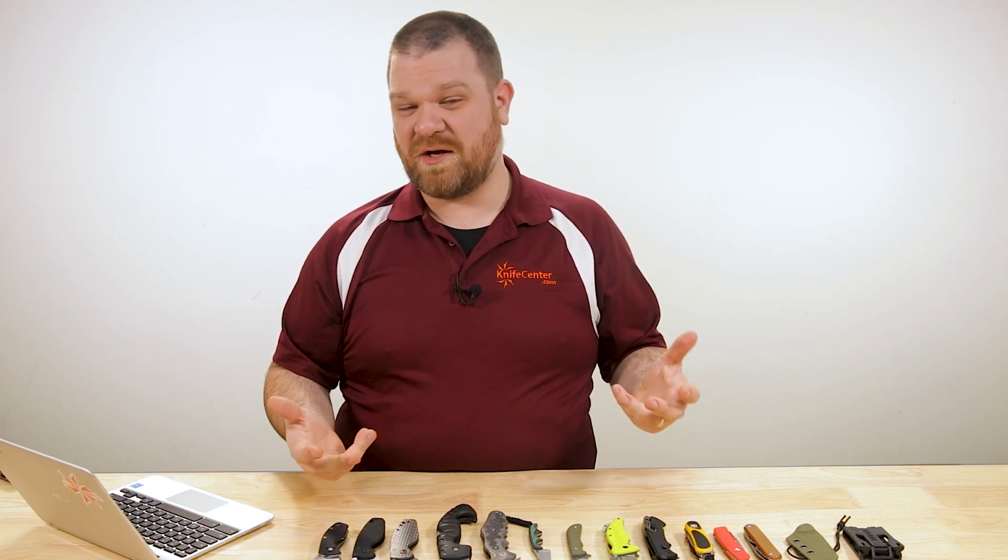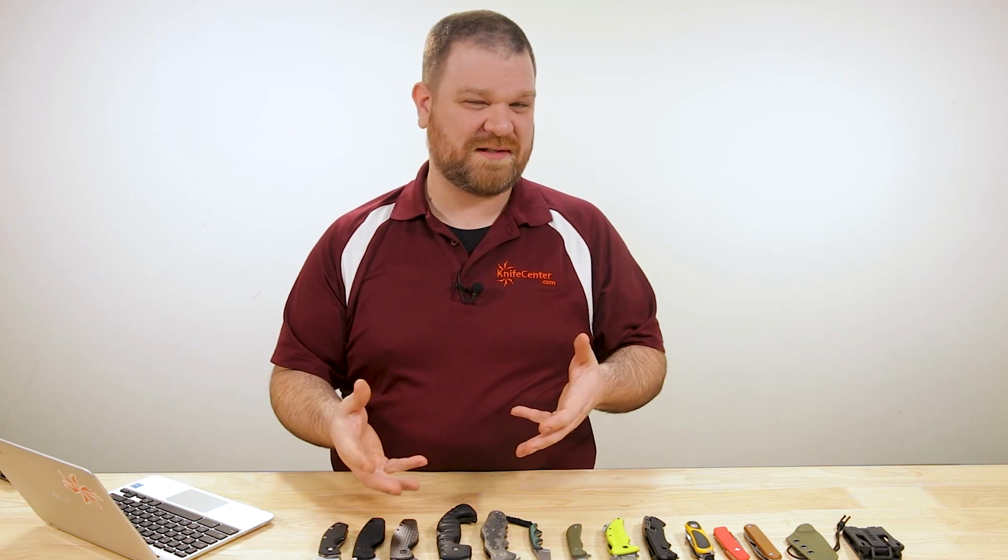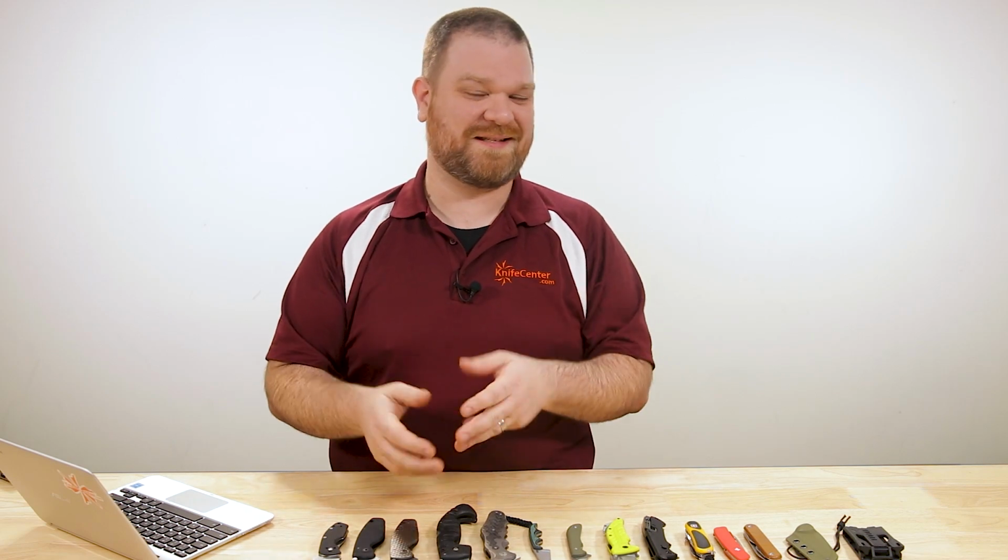I mean, there's certainly other Cold Steel stuff that has the same kind of attitude, but materials-wise, it kind of falls into the same kind of bucket as this particular knife.